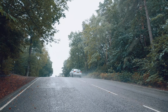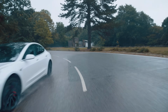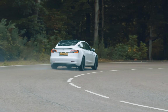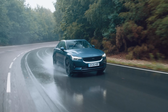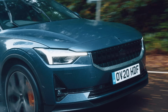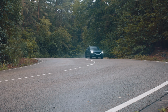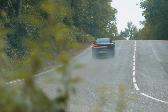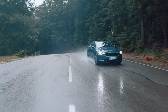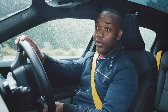And the Tesla charges faster, with the latest superchargers allowing 250 kilowatt charging, equivalent to a charge rate of around 1,000 miles per hour. The Polestar works with chargers offering up to 150 kilowatts if you can find them, which gives it a charge rate of only 380 miles per hour. All things considered, the Polestar 2 is a brilliant electric car. It's fast, it's good looking, it's actually really fun to drive, and the technology is really enjoyable.